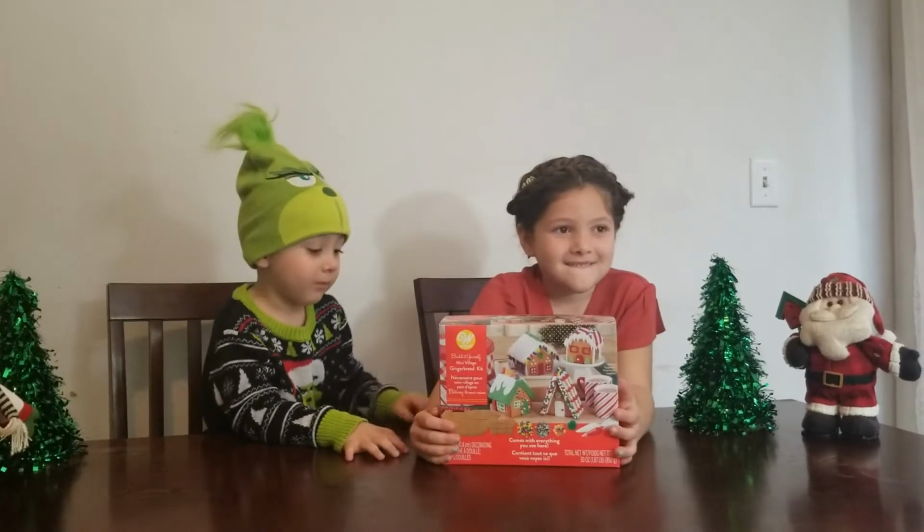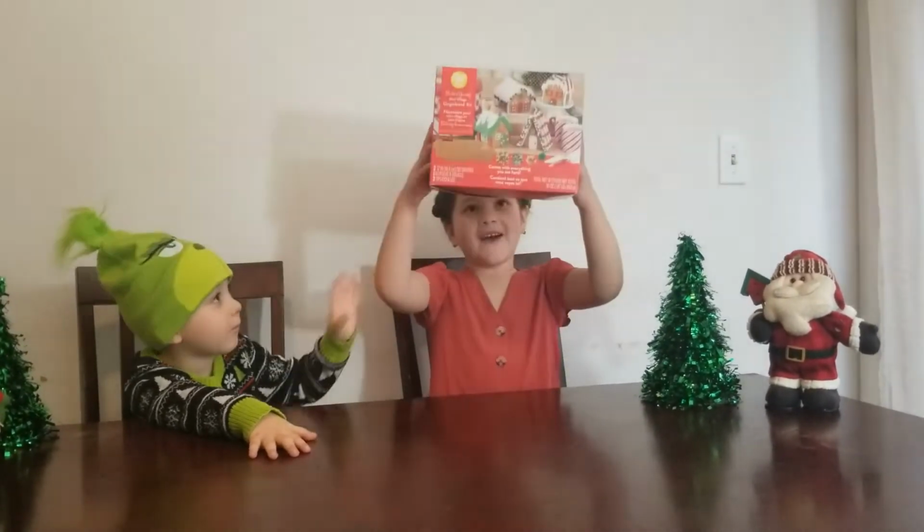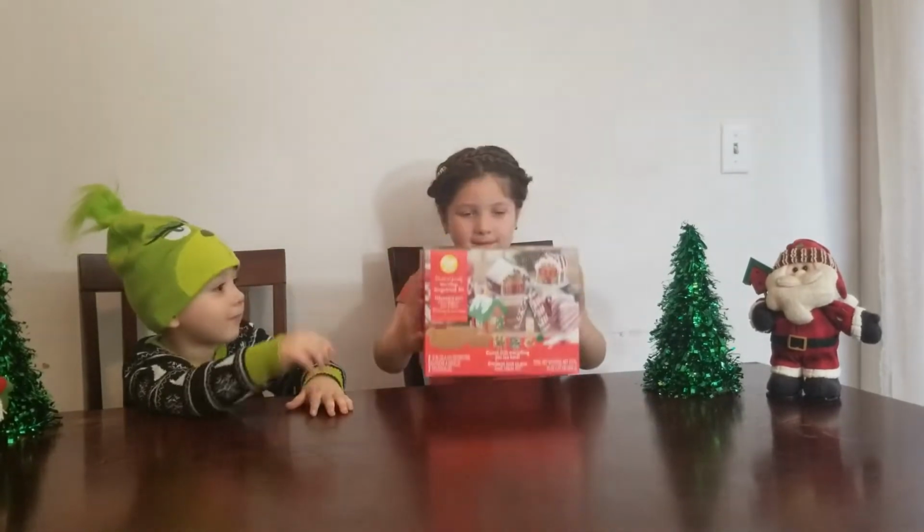This is our gingerbread houses. And we're gonna be making it.